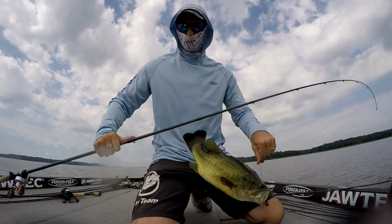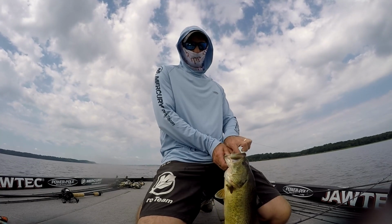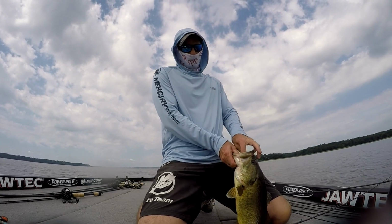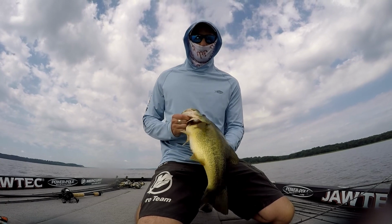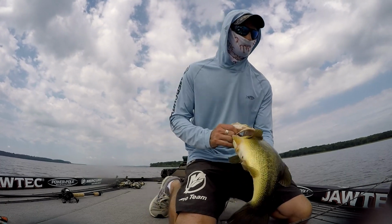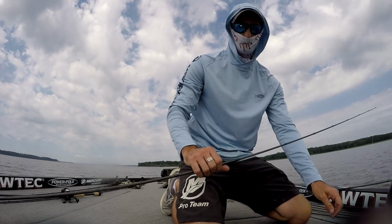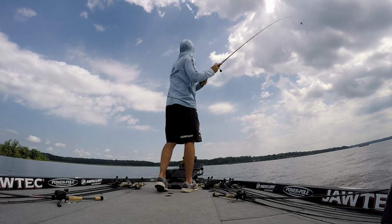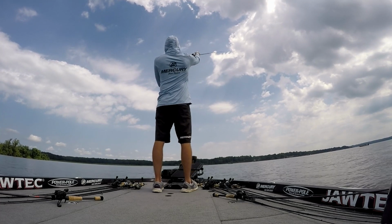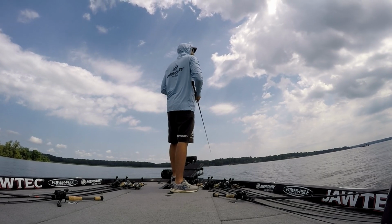Well, that's a big one. On the old Motion Fishing Swim Jig with the Wacky Craw. It's like a 4.5, 5 pounder right there. For sure. Well, that's cool. They got them too. I got some big ones, huh?